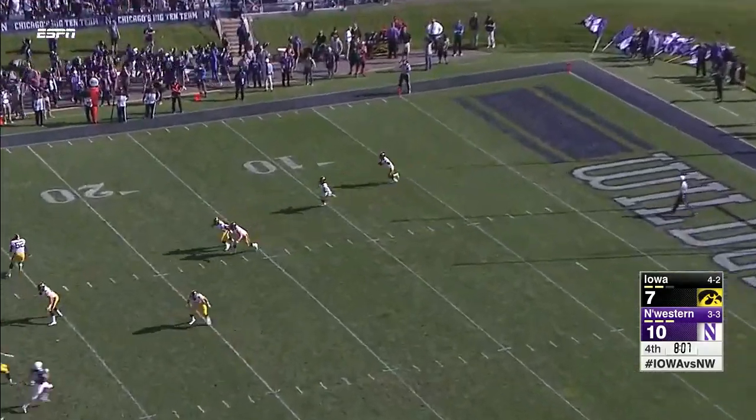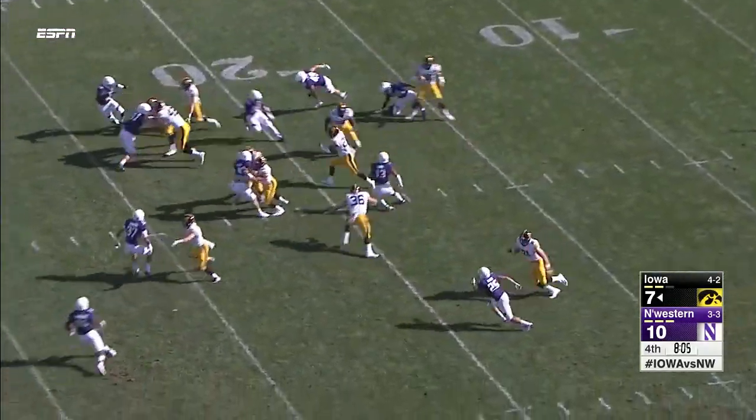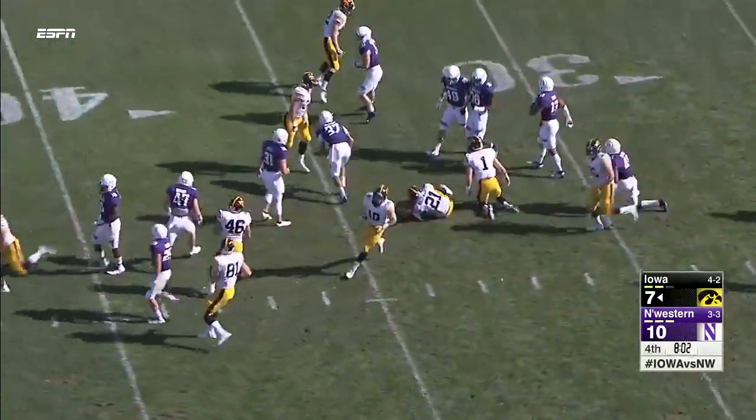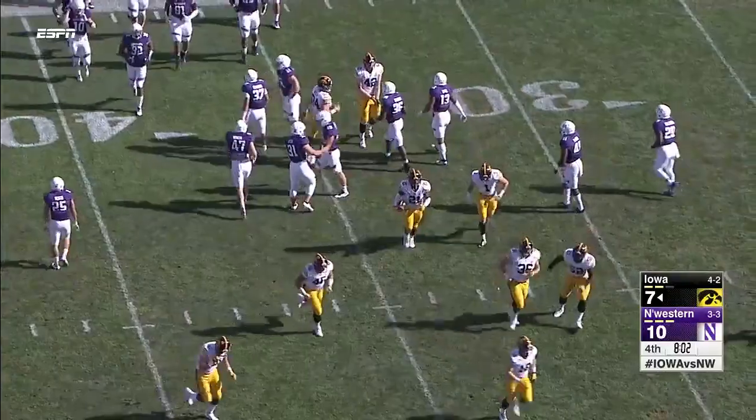Otto drives through it. Ivory Kelly-Martin, the return for Iowa, trailing for the first time, and Kelly-Martin across the 30. As we see what Chris Cotter has.